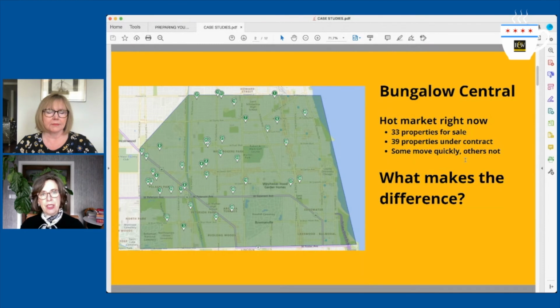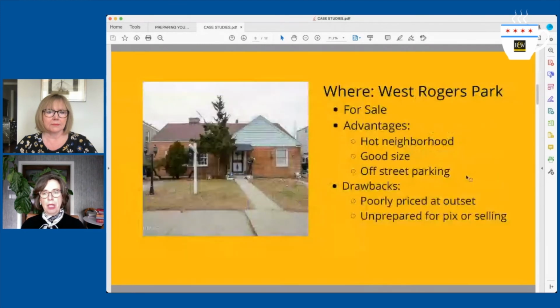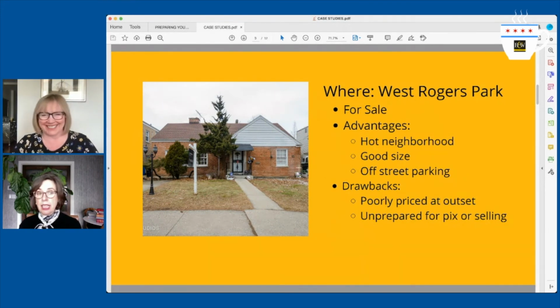What makes the difference between things that are selling? So I've got an example. I'm not giving addresses because this is not about shaming. This is technically a cute little house in Rogers Park. It's on a busy street. But it has off-street parking. Do you see where my little cursor is going back and forth? Yes. That's a parking pad. But take a look at this front.